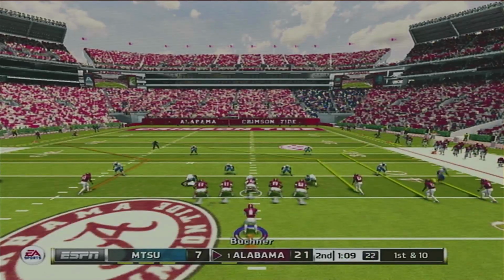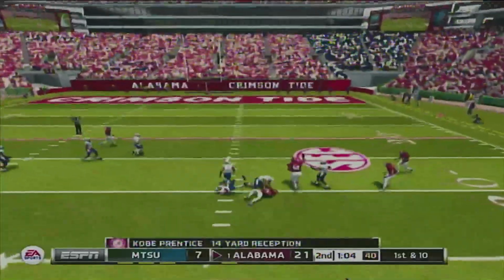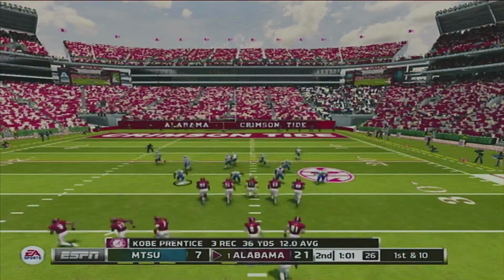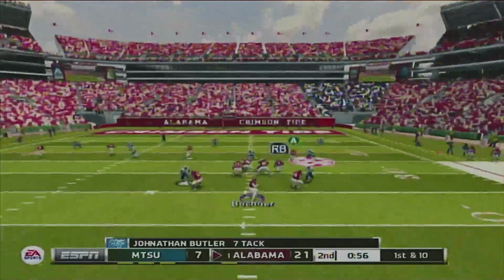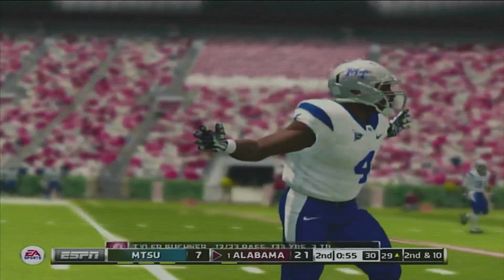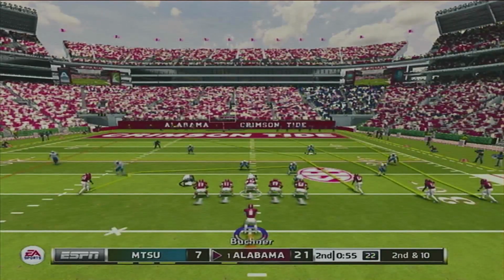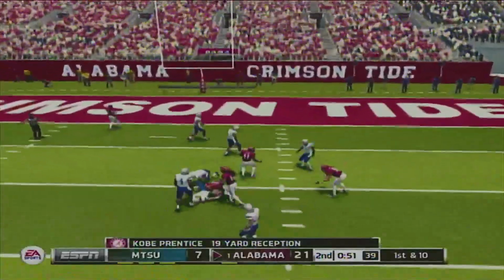They'll spread the field with five wide. Gets it out quickly. And they make the stop at about the 29-yard line. Quick to his tight end, and he can't hang on. From the 29-yard line. Second and 10. Second down. Five wide. And a quick throw. Brought down around the 10-yard line.